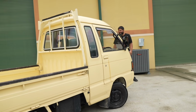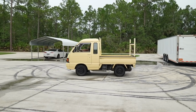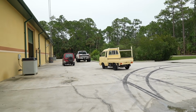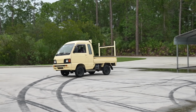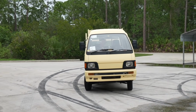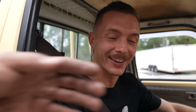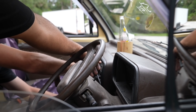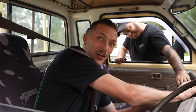Hey, the fan started working. The AC started working. There you go, kids. Weld your diff. Get your AC fixed. Dude, the blower did not work at all. Oh, damn. Must have needed a welded diff. That's it. That is terrifying. I felt like I lifted a wheel at one point.